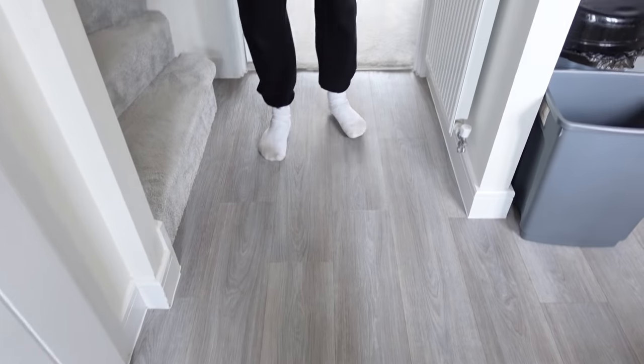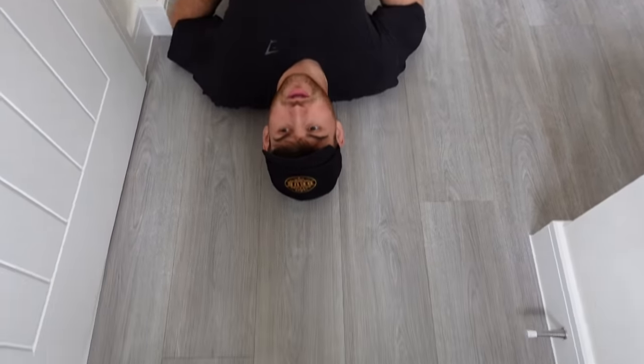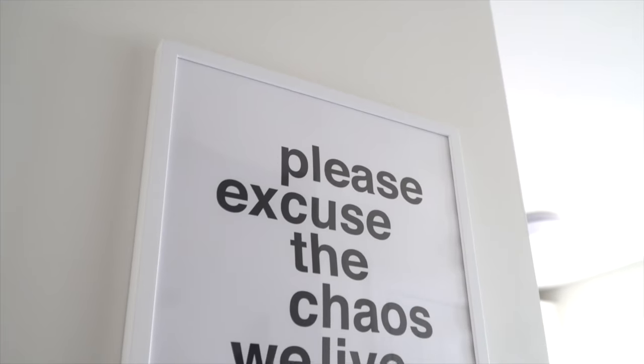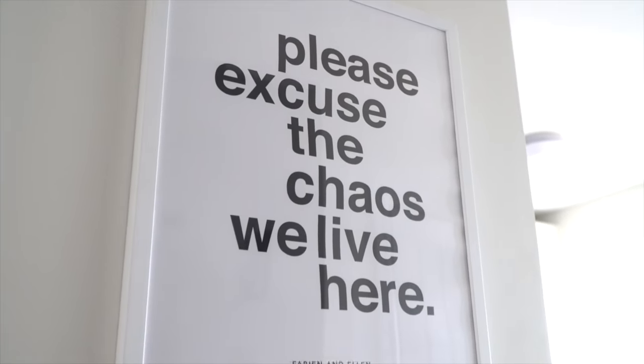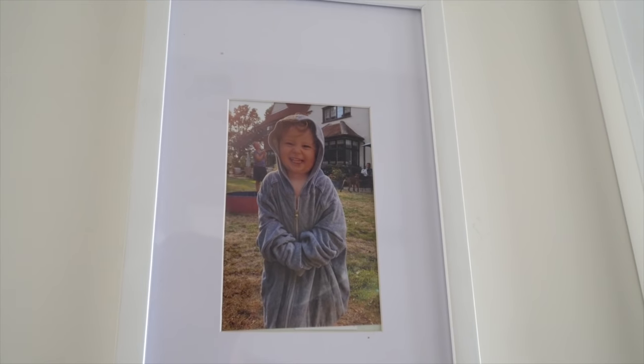And then you've got the hallway, which is very small. Let's measure it. I'm 6'3", so it's just a little bit longer than me. Just in case you were wondering, we've got a print here from Desenio, which very much sums up the house. This is the tidiest you'll ever see it. This is another picture of Ellen's brother.